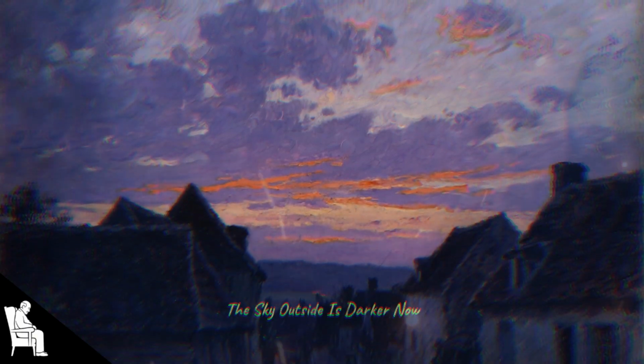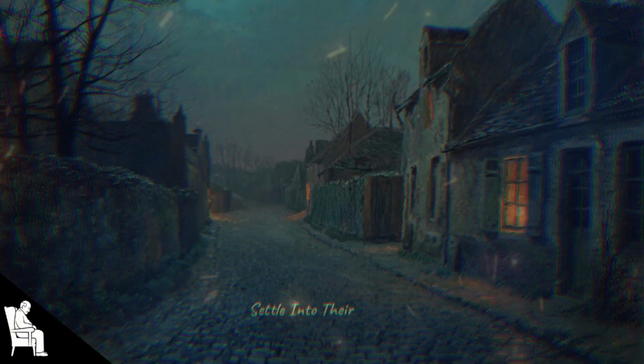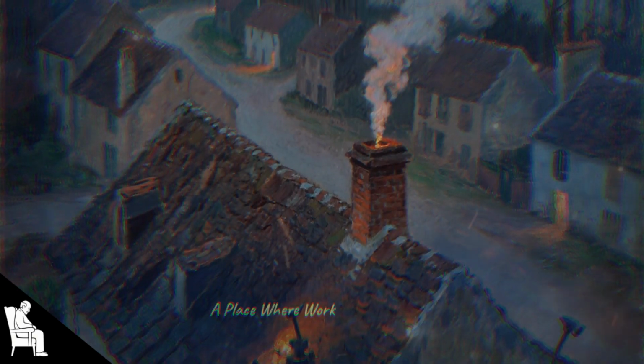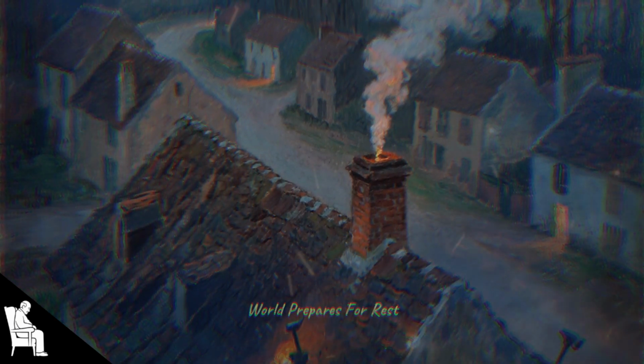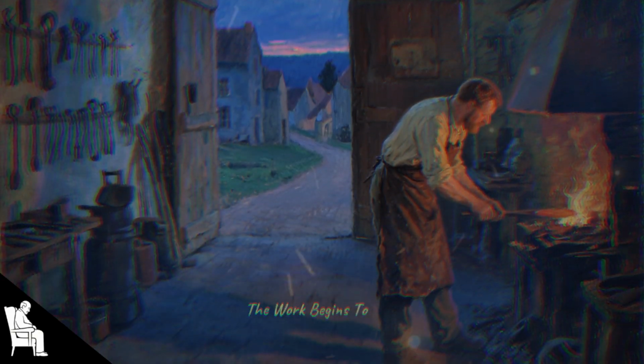The sky outside is darker now, streaked with fading light. The lane is quieter as people settle into their homes. The forge remains a small island of sound, a place where work still hums even as the world prepares for rest.